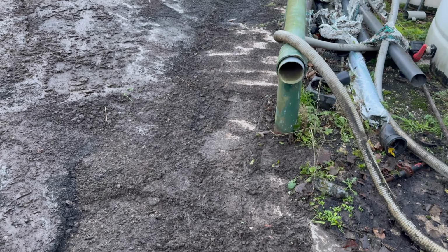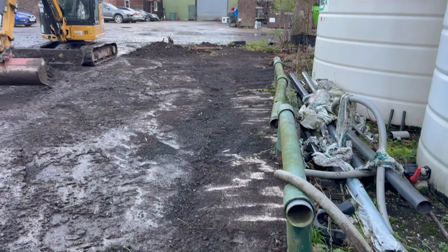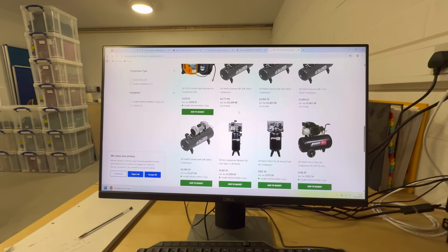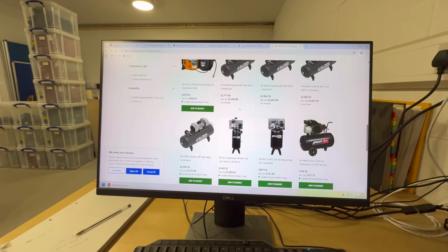That's holding that barrier up, that concrete there as well. Which one do we need, Clara? Don't know. We're trying to find a compressor for the boiler because it's obviously broken. Clara's helping.